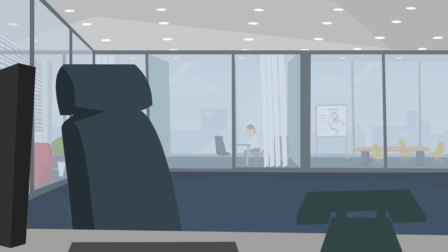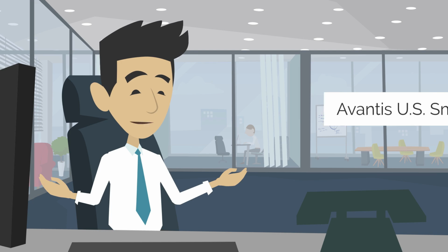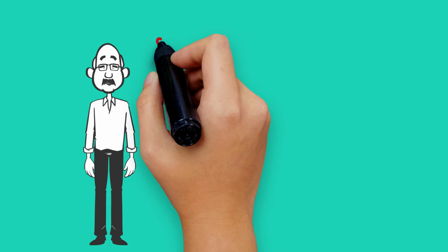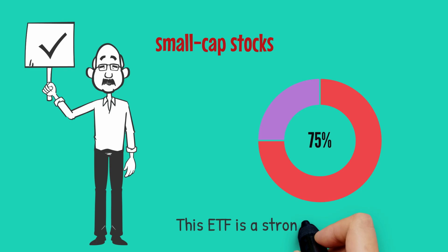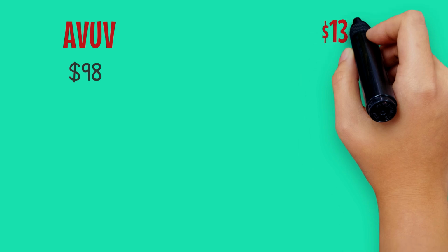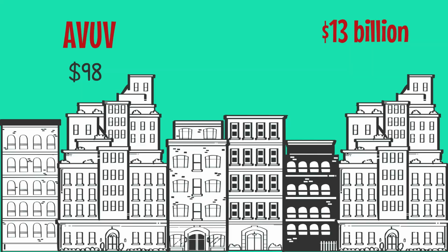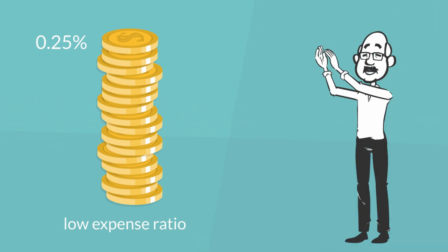Now, let's take a look at a fund that's perfect for those of you who want exposure to small companies with big potential: the Avantis US Small Cap Value ETF, or AVUV. If you believe in the power of small cap stocks and are looking to capture solid growth over the long term, this ETF is a strong contender. AVUV is currently priced at $98 and boasts $13 billion in net assets, making it a heavyweight in the small cap value space. One of the great things about this fund is its low expense ratio of 0.25%, which is excellent for a small cap ETF that gives you exposure to over 736 different holdings.